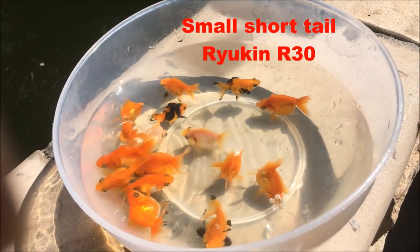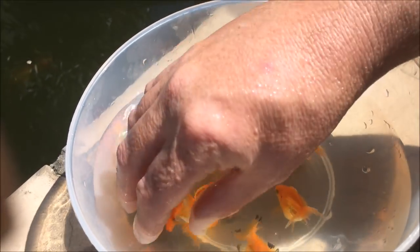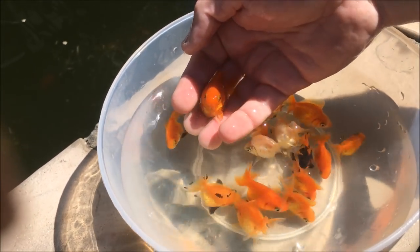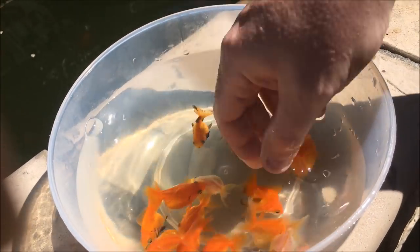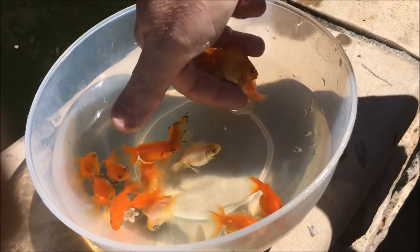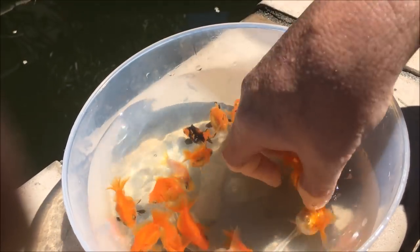Okay, here we got some short tail ryukin babies. You can see even at this stage they look quite nice and fat. Got some really nice shape to them. See, they're really cute babies.